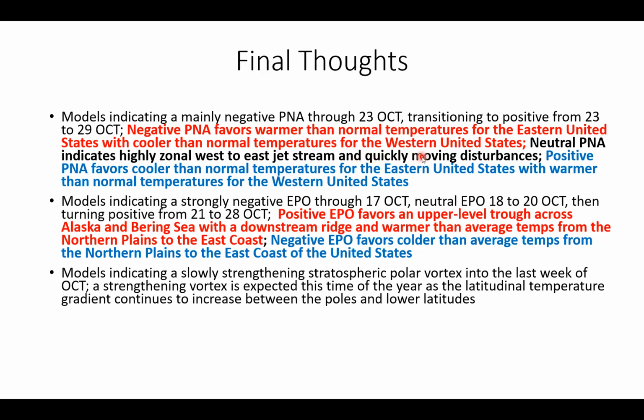If we look at a positive PNA, that's going to favor cooler than normal temperatures for the eastern U.S. with warmer than normal temperatures for the western U.S. So positive PNA: ridging in the west, warmer temps. Positive PNA: troughing in the east, cooler than normal temps in the east.